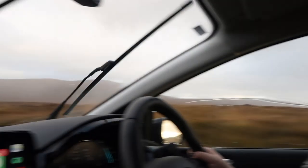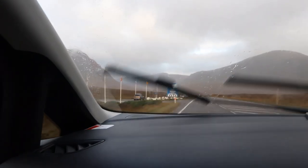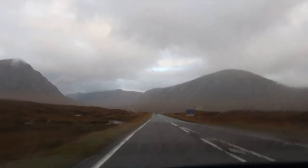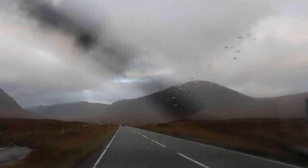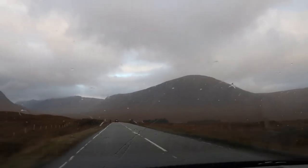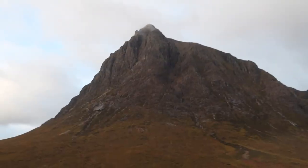Pretty sweet. Yeah, what is this that we're crossing into? Glencoe Mountains, what? Guys, this is Harry Potter country. This is Harry Potter country. We're almost to Hogwarts.